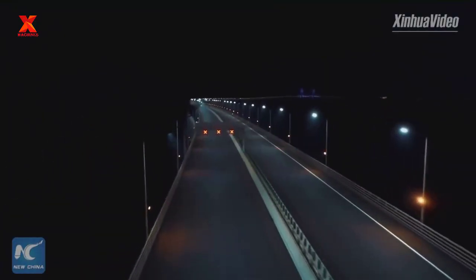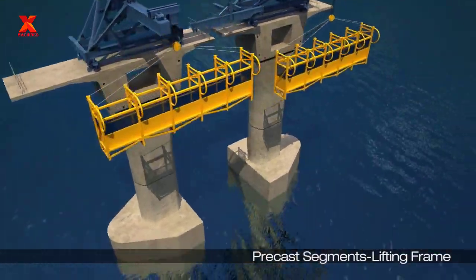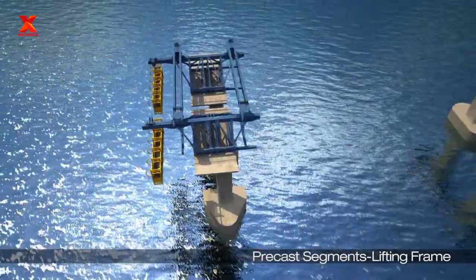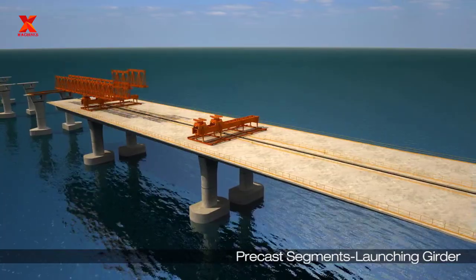Regarding the overall surface of the bridge, it can be described simply as being like a Lego jigsaw puzzle. Large concrete blocks are manufactured inland and then transported to the construction site and put together. To understand this process better, let's also watch the following simulation video.